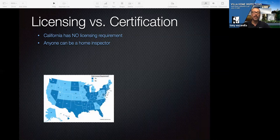In the map that you see here below, the dark states are the ones that require licensing. In California, there is no licensing requirement. I'm a little on the fence whether there should or shouldn't be licensing requirements. Sometimes that limits education. And as you know, as a realtor, you have to have a lot of continuing education. And I think that some of the trade organizations do a better job at ensuring that home inspectors have a good amount of continued education.